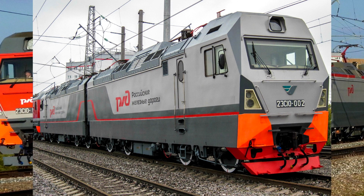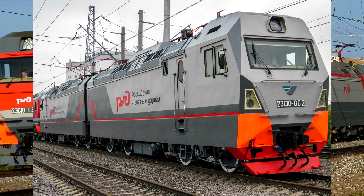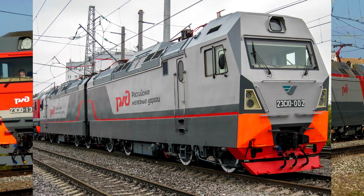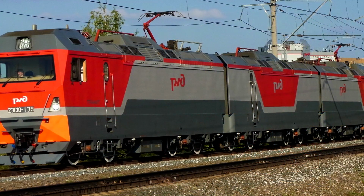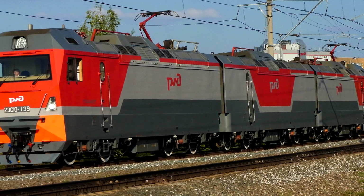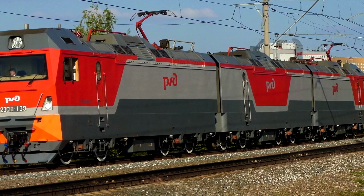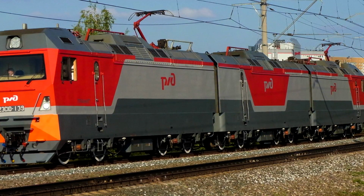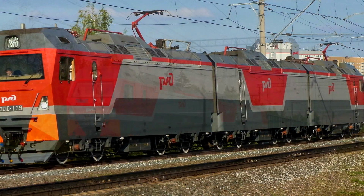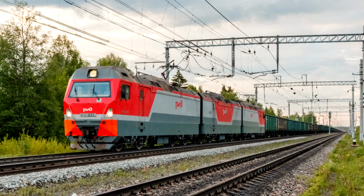And in their base form, they're already really powerful, but we're not talking about the base form. The base form would not get on this list, but the modified 3ES10 does. These things were meant to operate in tandem, but the 3ES10 was given an additional booster section in between the two ends of the locomotive setup. The booster section has no control cabins, but it does have a through passage, allowing the crew to switch which ends of the locomotive they're operating without actually getting out of it.